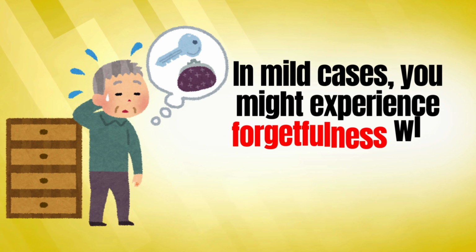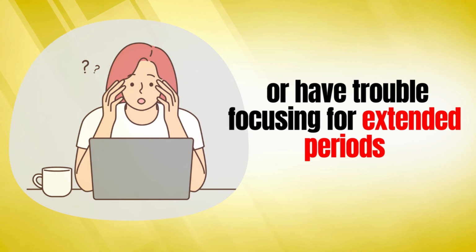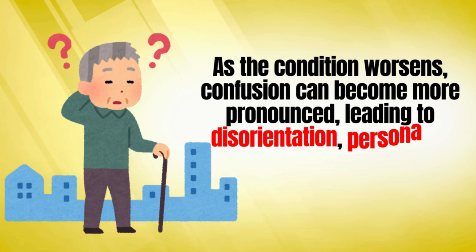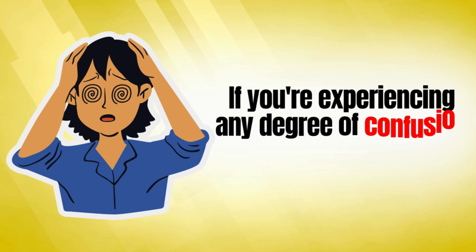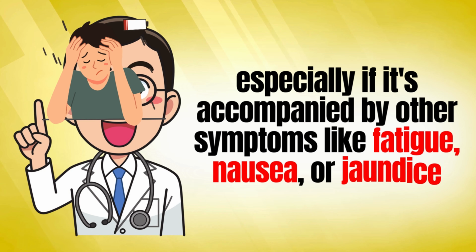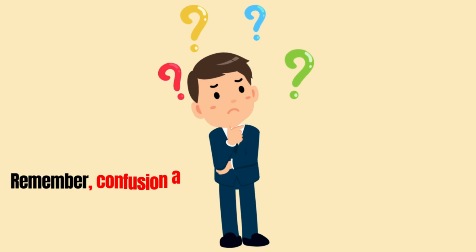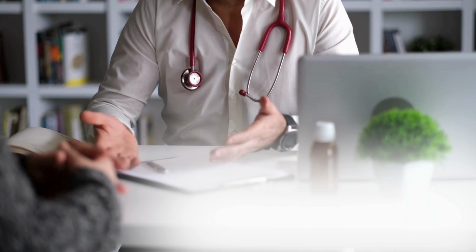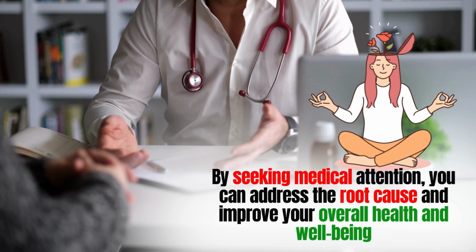In mild cases, you might experience forgetfulness with everyday tasks or have trouble focusing for extended periods. As the condition worsens, confusion can become more pronounced, leading to disorientation, personality changes, and even sleepiness. If you're experiencing any degree of confusion or forgetfulness, especially if it's accompanied by other symptoms like fatigue, nausea, or jaundice, it's crucial to see your doctor. Remember, confusion and forgetfulness shouldn't be dismissed as just a normal part of life. By seeking medical attention, you can address the root cause and improve your overall health and well-being.